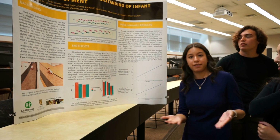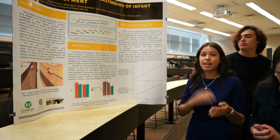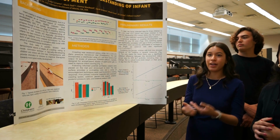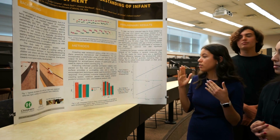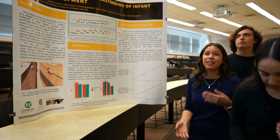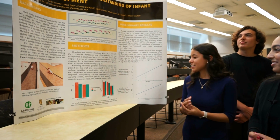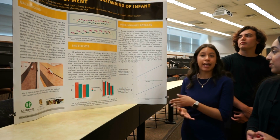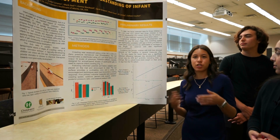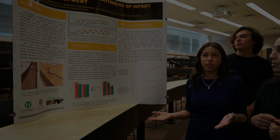So with the typically developing infants, we have already seen that their speed and their cadence increase as they get older. With cadence, it's how frequent their steps are, right? The speed increase was kind of expected because, as they get older, they practice crawling more, they just crawl more, right? That was expected, but the cadence increase was not expected. It kind of shows that there's a correlation between the cadence and the speed. And so that's something new that we've already learned.